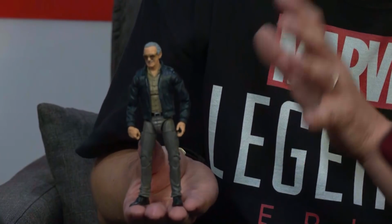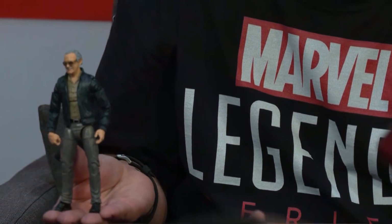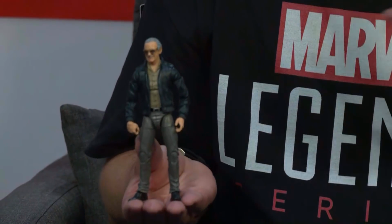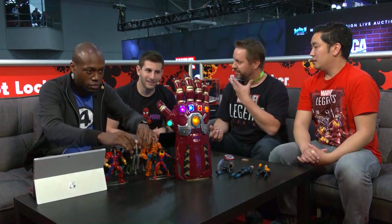To pay homage to such a great man who was a wonderful friend to us at Hasbro and obviously to you guys as well, we picked the Avengers 1 look for him. We felt that was the most iconic look of all of his amazing cameos. This is the one that represented him the best, as most people think of him in his jacket with his shades when they think of Stan Lee. We thought that was the perfect tribute.